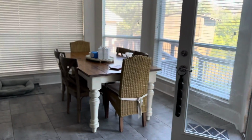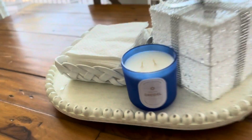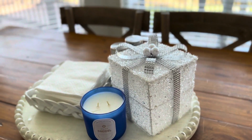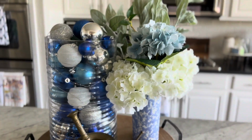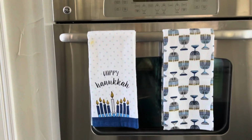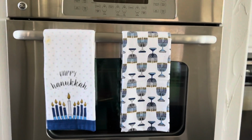And then in the kitchen, not a whole lot. I found this candle at Home. It says spin the dreidel, and then that's just pretty. That lights up. It's just a bunch of ornaments and then some faux flowers. The only other thing is I have some Hanukkah towels, and clearly they get used. I have to wash that one. And that's the holiday decor.